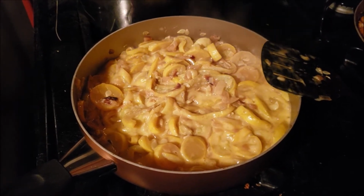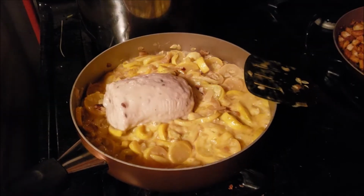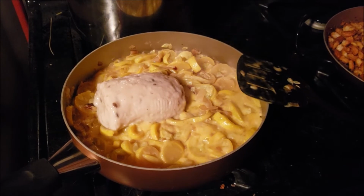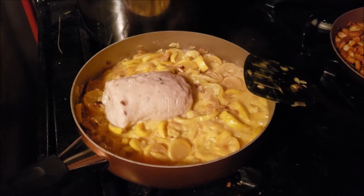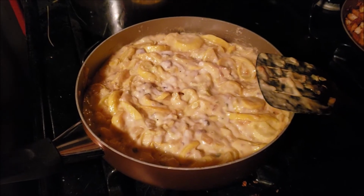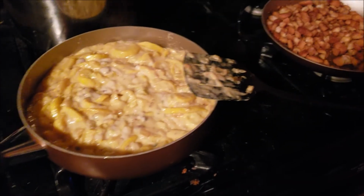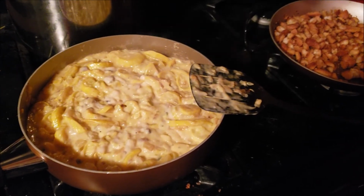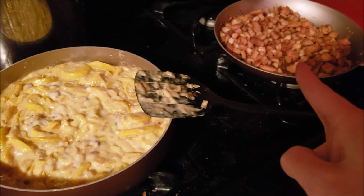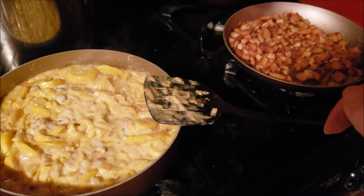The only thing left to add is cream of mushroom soup. That looks super gross. I am going to stir it in, and hopefully I didn't just ruin it. Doesn't look bad, so I'm going to let this simmer for just a minute or two. Then I'm going to put it in an aluminum tray and top it with the breadcrumbs. Breadcrumbs? Croutons.